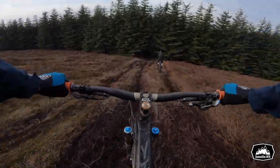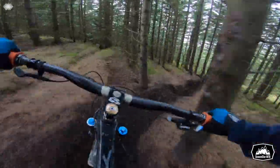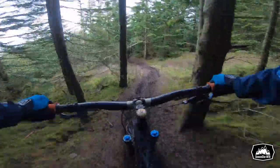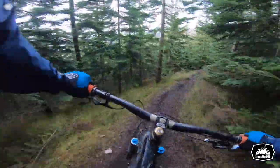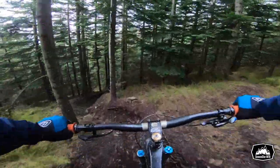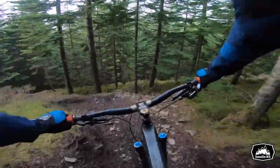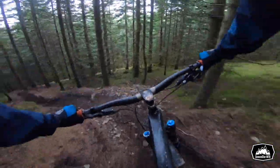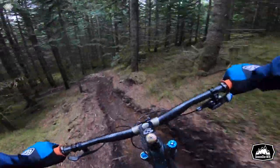Super boggy. Definitely have to preempt that deep breath in. It's very slick to start off with. Slick and steep. Pretty much got that back wheel locked all the way down here. The Scottish trails definitely are something else.